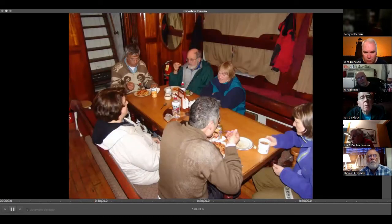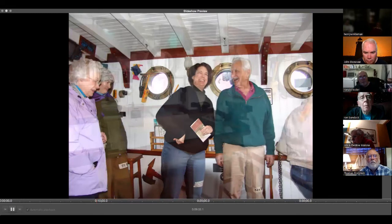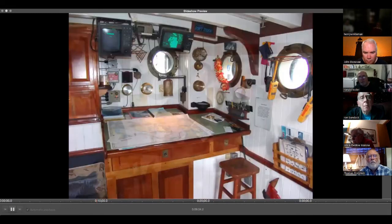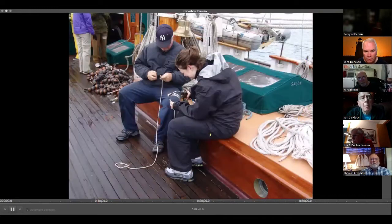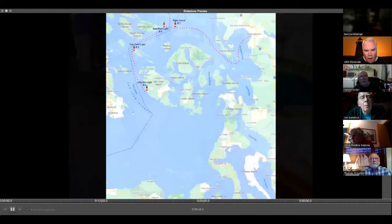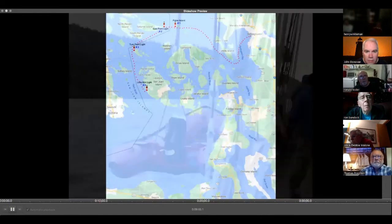Up in the chart room, Don Air chats with Captain Carl. They share a laugh. Here's another view of the chart room. And John and Katie, his daughter, repair lines. Our next lighthouse is Lime Kiln Lighthouse.